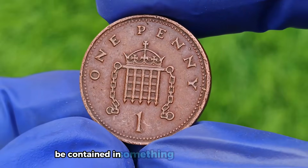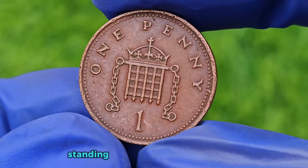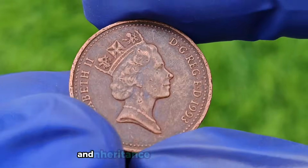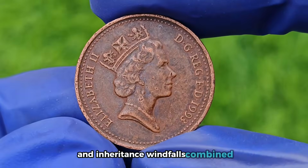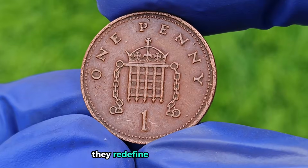That such value could be contained in something as small as a penny defies logic, yet here we are, standing at the threshold of a discovery that could eclipse lottery wins and inheritance windfalls combined. This isn't just money. Transforming base metal, they redefine what's possible.